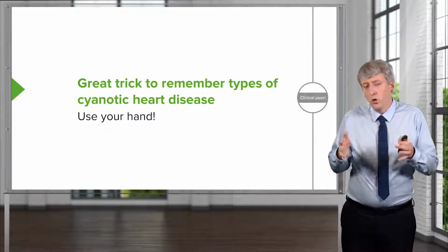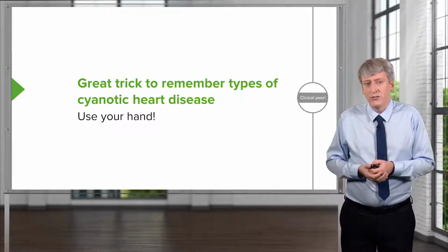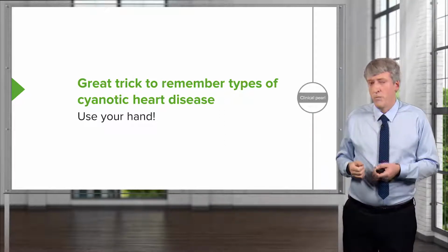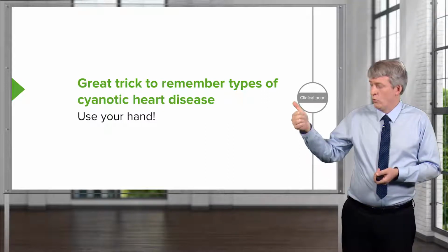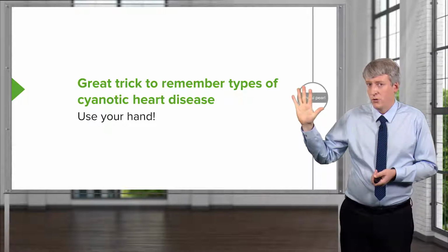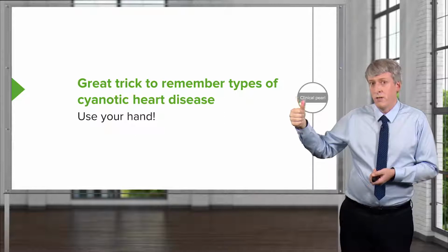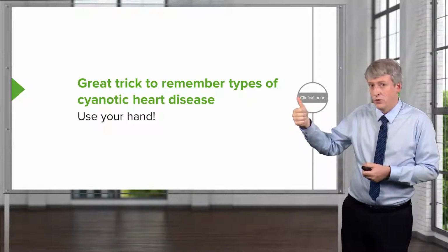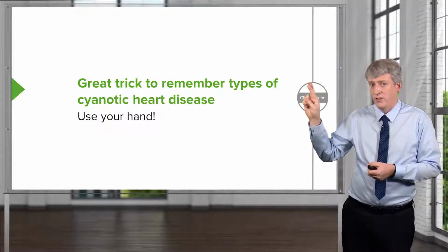So I'm going to close now with a trick which will help you try to remember the types of cyanotic heart disease, and it's easy if you just use your hand. So remember, there are 5 types, and I remember them like this: 1, 2, 3, 4, 5. I'll go through them one at a time. 1 is truncus, and you can see my thumb is a trunk coming off the main mixing of the right and left ventricle.